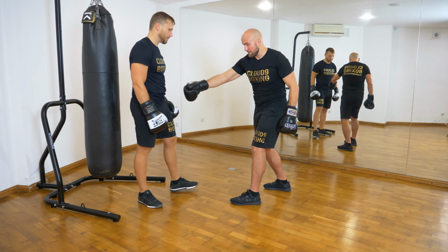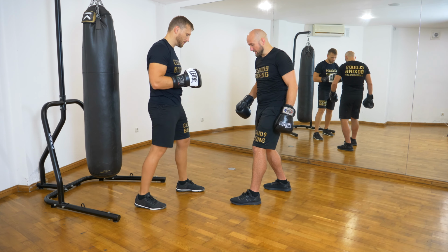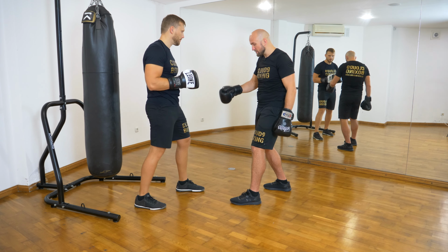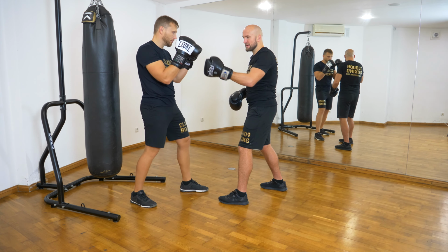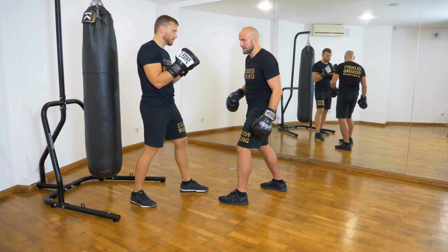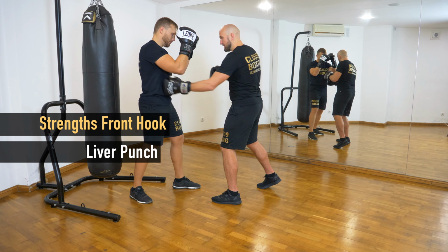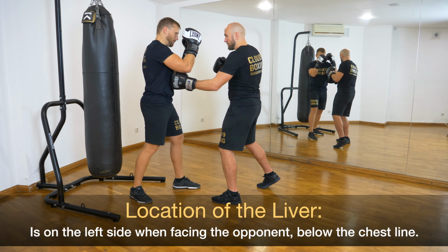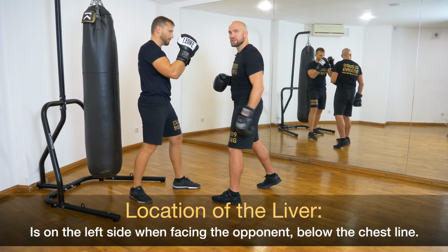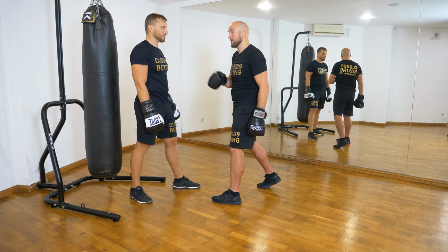in a step boxing stance, with the left leg forwards. What you have seen, I'm sure if you follow boxing, you've seen that a lot, is the liver punch, right? This is the liver punch. The liver is somewhere over here, right? And you've seen a lot of knockouts being scored like that, with a left hook to the body, or a left hook to the head, but to the body quite a lot.